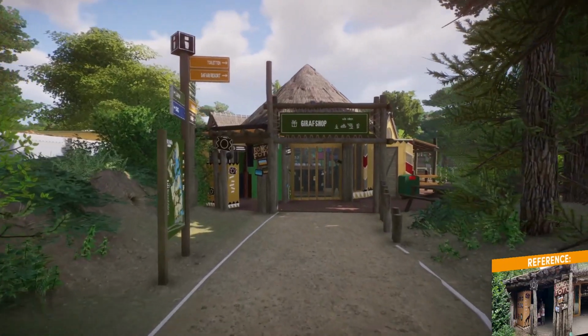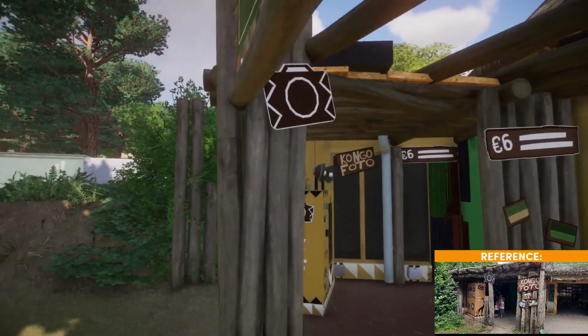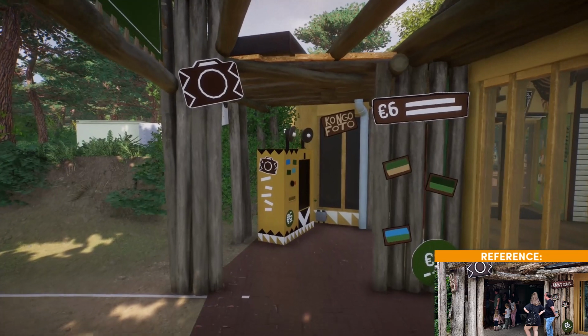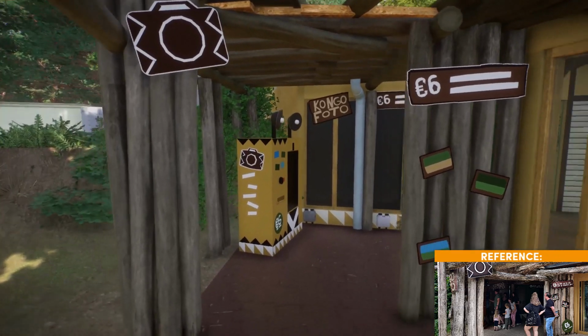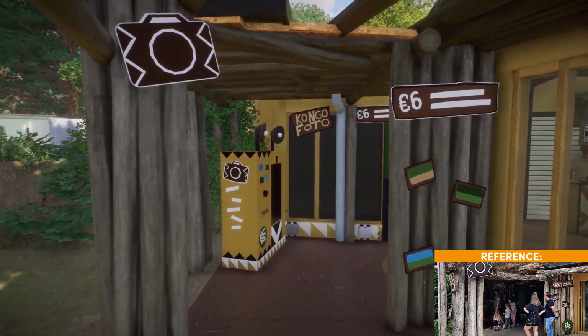You can tell that I haven't been getting a lot of sleep lately because I am completely all over the place. But yeah, here we are at Congo Photo. This is the same thing, but in Congo Square. I actually built this one first, but since we were at the entrance already, I figured I'd show that one first. But yeah, we got a bunch of signage.